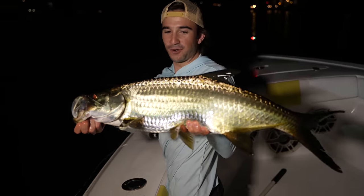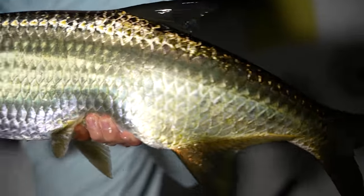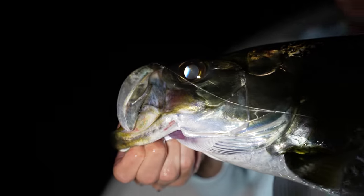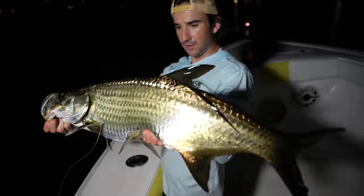There it is. Perfect size tarpon, especially on the rod that I'm fishing. About a 5-pounder, 5, maybe 6-pound tarpon right there. Wow, baby. That is a beast fish, though. He took that shrimp and engulfed it. They fight so hard. What a beautiful fish, man. Such a so much fish.